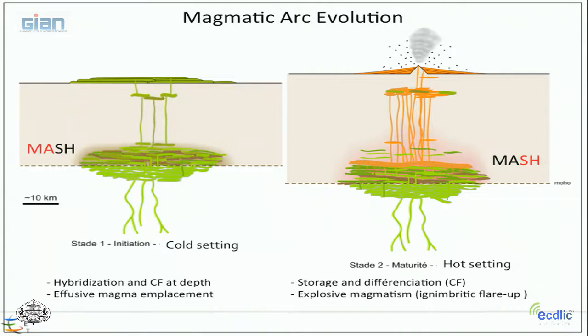So you have to demonstrate that you are watching the behavior of a single magmatic system at a different step of its maturity. Okay. This is the way we propose that the system is working according to the different periods of activity, depending on the temperature of the continental crust.